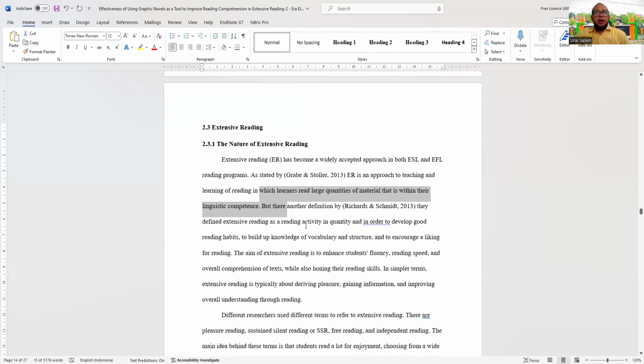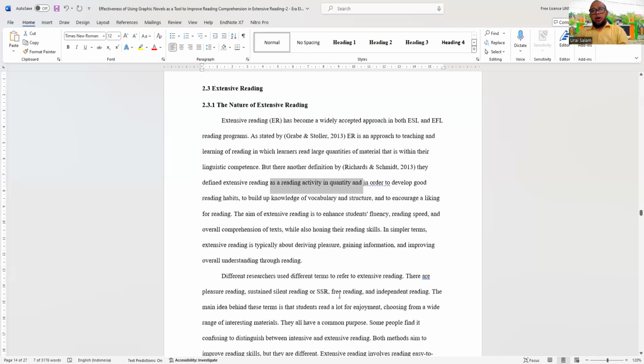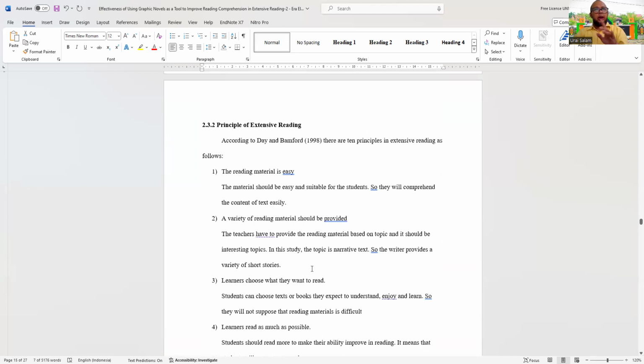They define extensive reading as reading activity in quantity in order to develop good reading habit. So extensive reading is reading activity in quantity, to build up knowledge. Okay, actually, not really. I don't know. Extensive reading perhaps can have two definitions. This definition is okay, but extensive reading also means that you read extensively, meaning that you have a broad spectrum of topics that you are reading. But anyway, it's okay like that.